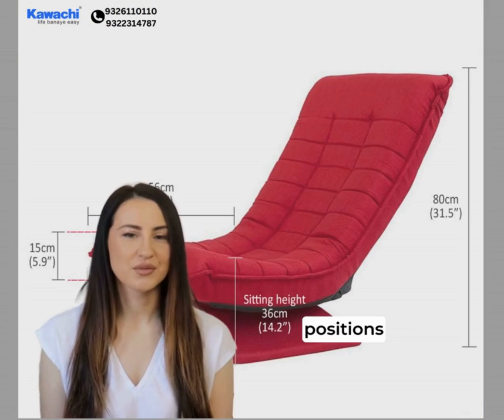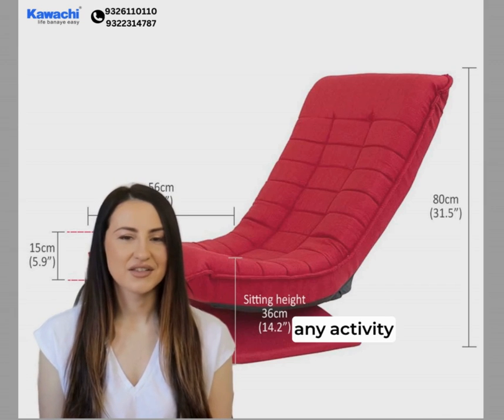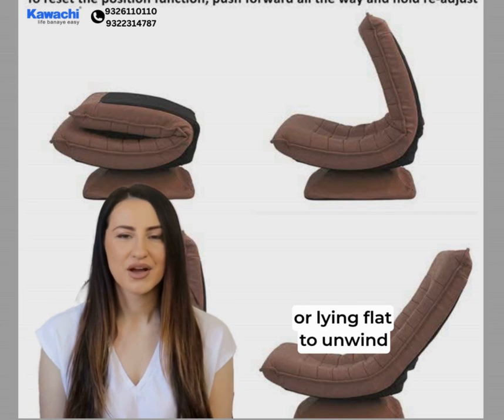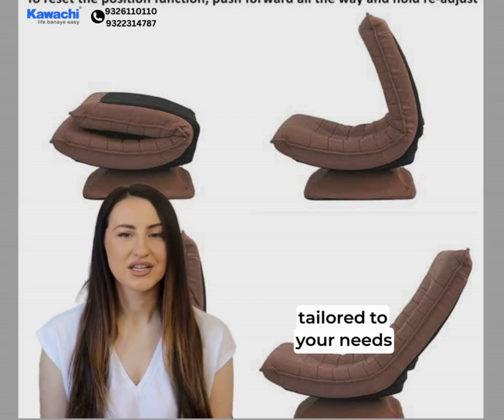With its 5 adjustable positions, this floor chair lets you find the perfect angle for any activity. Whether you're sitting upright for reading, reclining for watching TV, or lying flat to unwind, the adjustable backrest ensures maximum comfort tailored to your needs.